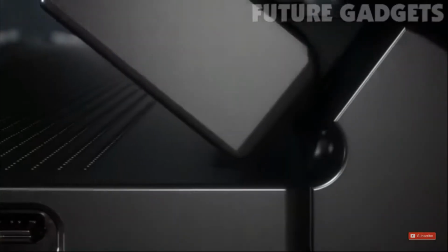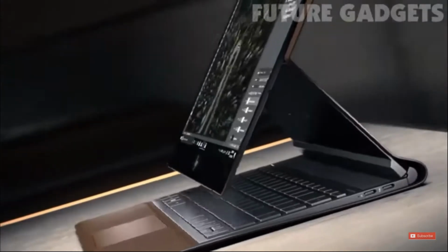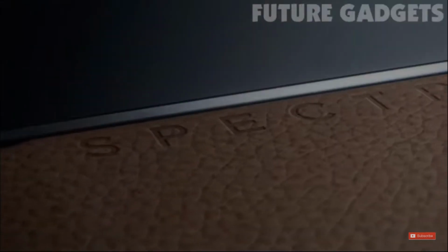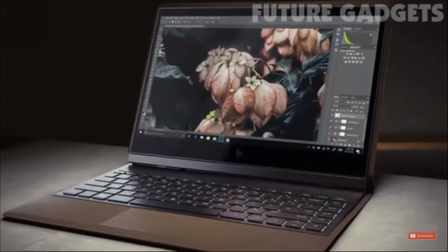Noticing the theme here? Outside, inside, everywhere you look, you'll find something you've never seen before. It's why we say that HP Spectre Folio isn't just a new kind of PC. It's the PC reinvented.